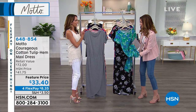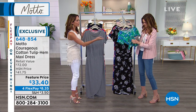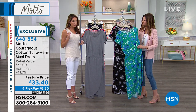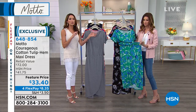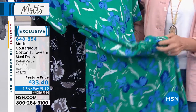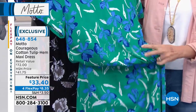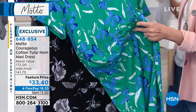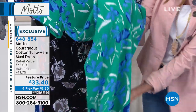How are they with the packability? Oh, so easy. Doesn't wrinkle. It's the Pima cotton, that's a longer thread in the cotton. So it's so soft. It's not gonna pill on you. It's not gonna stretch out or bag out on you. The wrinkle test is very good. I like to roll stuff when I pack, so I would roll this in my suitcase.